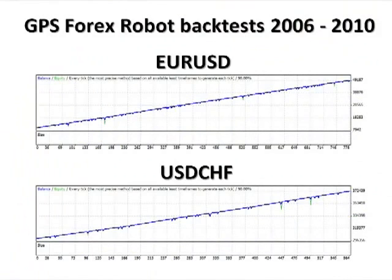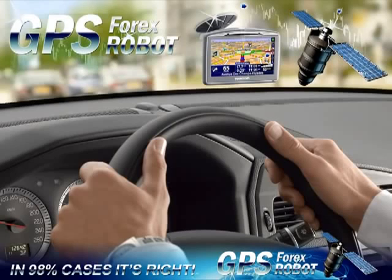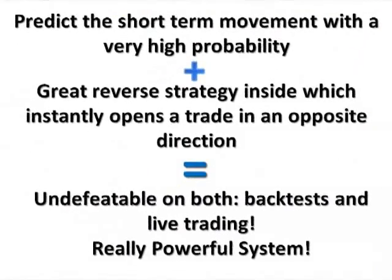Right, so tell us a little bit about the strategy behind GPS Robot. The strategy itself is pretty complicated. In simple words, like the GPS navigator in the car, the robot is trying to predict the short-term movement with very high probability. That's why we decided to call it GPS Forex Robot. 98% of the time, it is right. And what if it's wrong? In the 2% of cases, when it is wrong, my friend Ronald has added a great real strategy inside, which instantly opens the trade in opposite direction and covers the small loss. These simple tricks make the robot really undefeatable on both backtests and live trading.